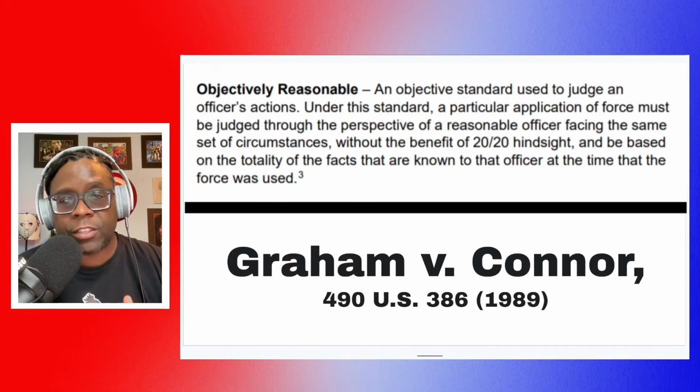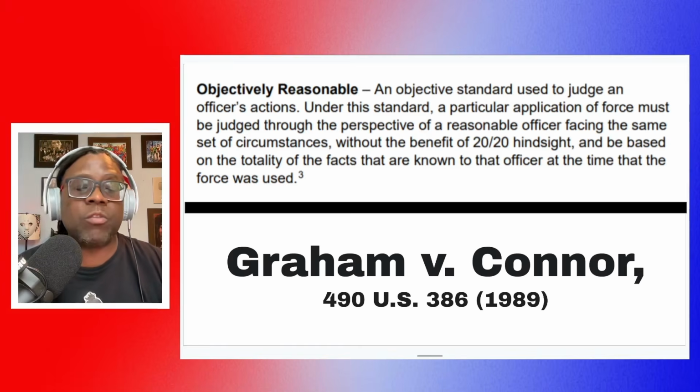So that's why they went to jail. And in most police use of force cases, if it's found that the officer is not being objectively reasonable, that officer is likely going to jail because you've committed an assault.